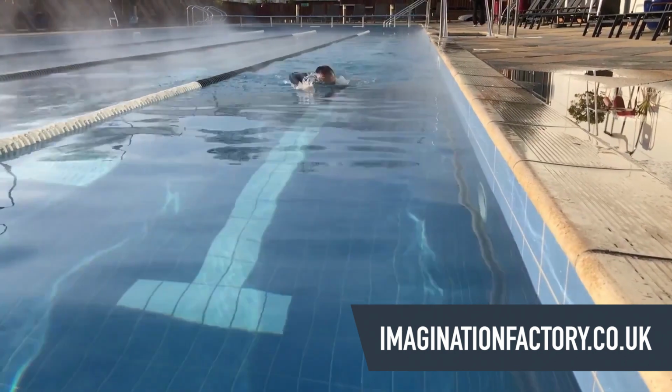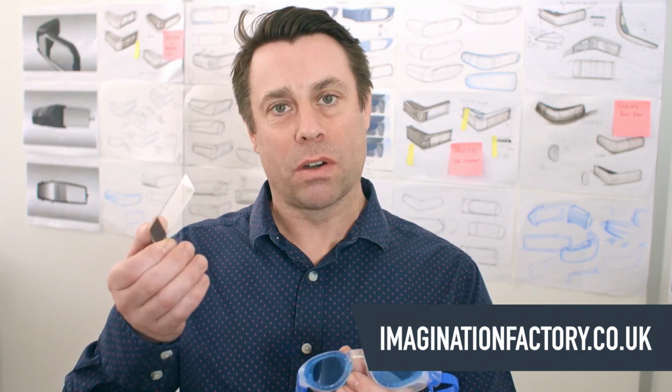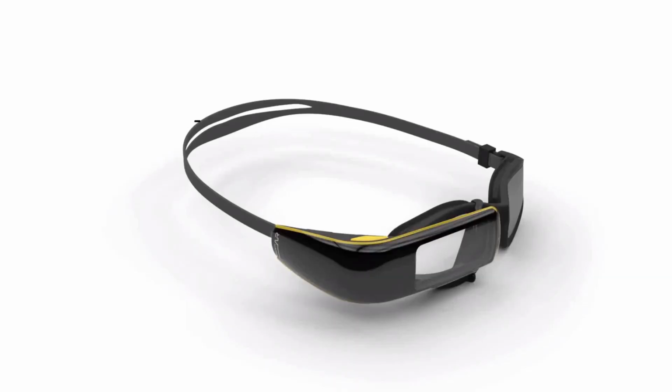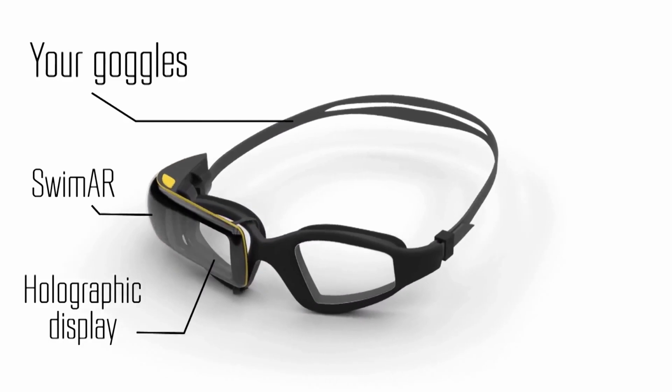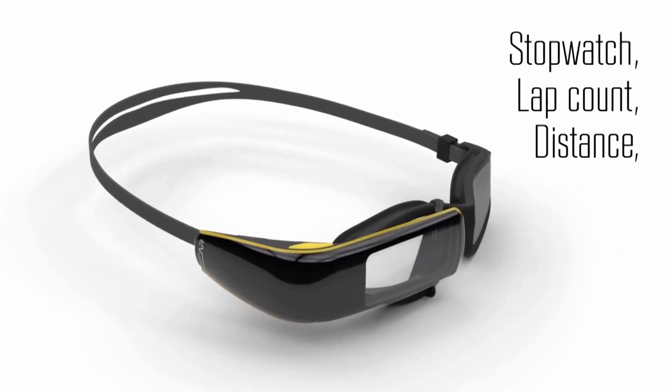Right, whilst we're on the subject of cool technology, check out this swimming device from SwimR. It's a holographic heads-up display for swimmers that attaches to your swimming goggles, and any pair of goggles, not a specific pair. Essentially it shows all your swimming data, how fast you're going, how far you've been, on a clear display that sort of just floats in front of your eyes.